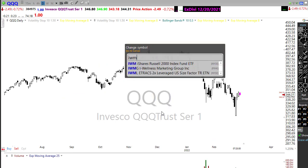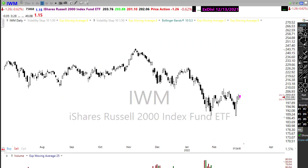Let's take a look at the Russell. Russell also maintains this downtrend, but I got to tell you, I've been pleasantly surprised, I guess, even though I am holding a short position here on IWM, small short position at this point, pleasantly surprised that it's been holding up a little bit better than the other indexes. We've been hanging in there, doing pretty well.